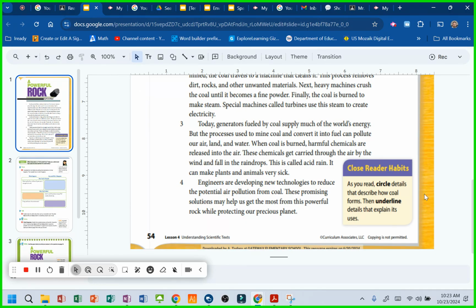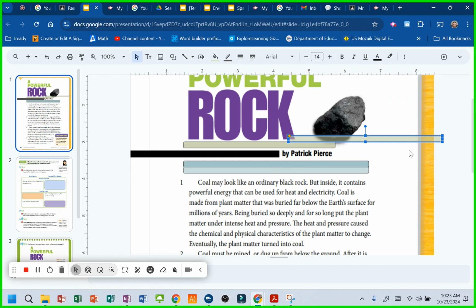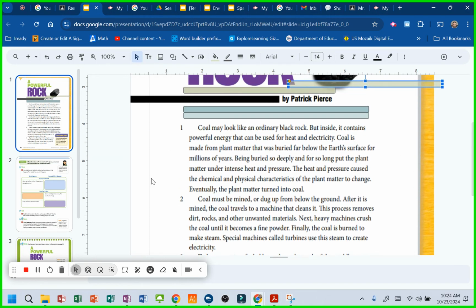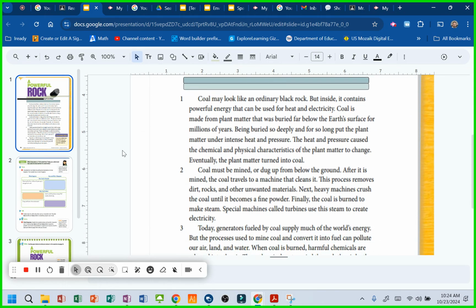As we read today, I want you to circle the details that show how coal forms, right? So maybe you're going to use this light blue one here to show how it forms, and this light gray one here to show how it's used, right? Those are two different things. You can see how coal forms, how many millions of years it takes for it to form, and then you can also highlight how we use it, right? Maybe you can make a little note in the margin and say whether or not it's renewable or non-renewable and tell why. Okay? So let's read this one, A Powerful Rock by Patrick Pierce.